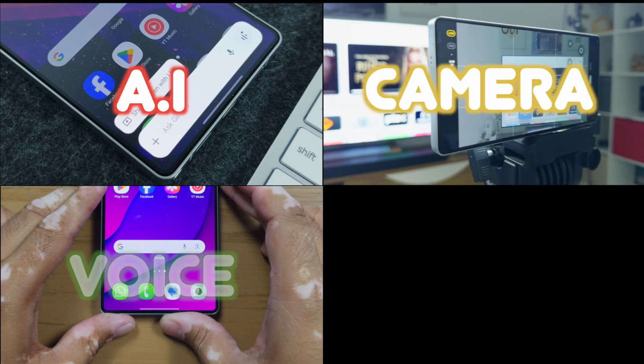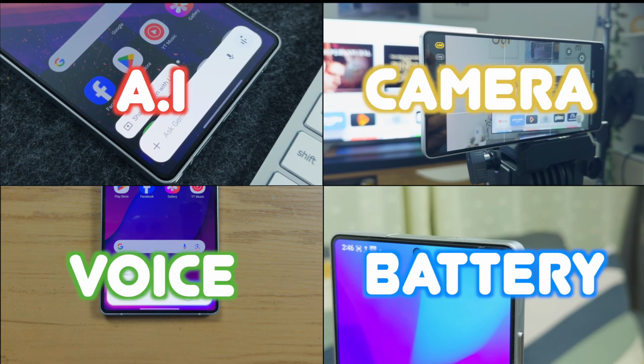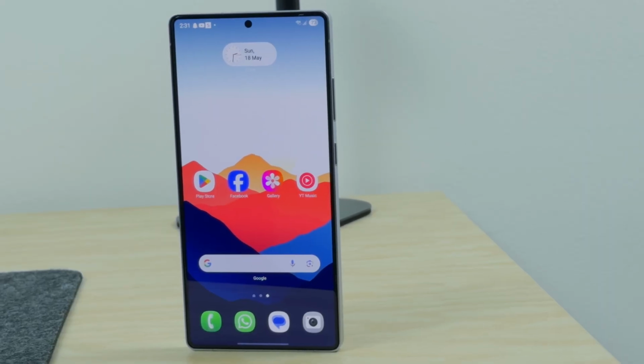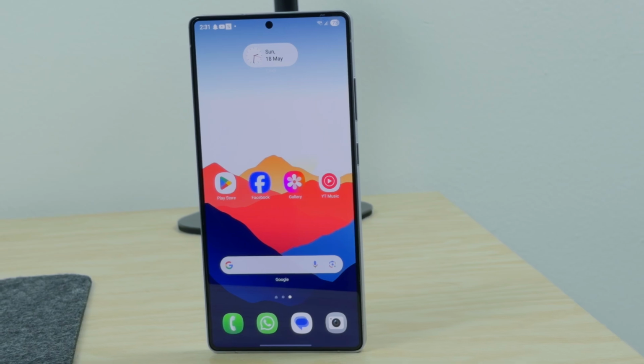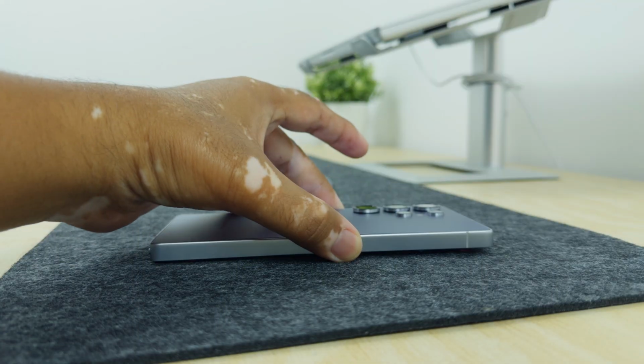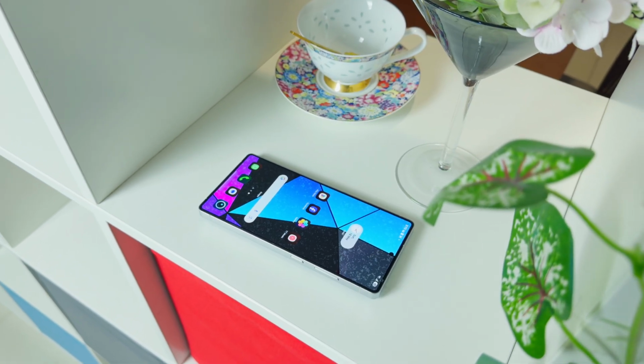We're talking AI wizardry, next level camera hacks, voice commands, and some amazing battery features that can literally give you hours back. So in this video, I'm gonna show you 30 of these hidden features that will turn your device into a powerhouse. And trust me, some of these are really awesome, so stick around till the end. Now grab your favorite snack and let's jump right in.